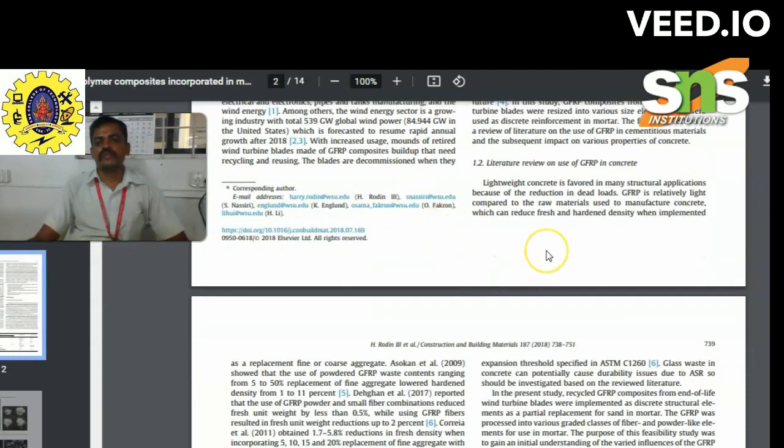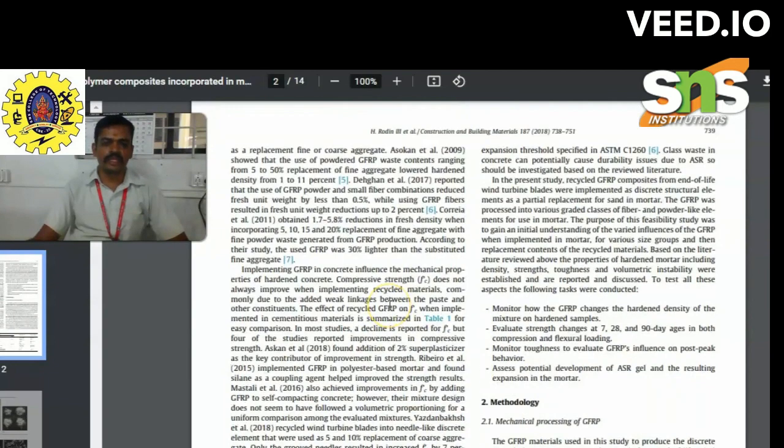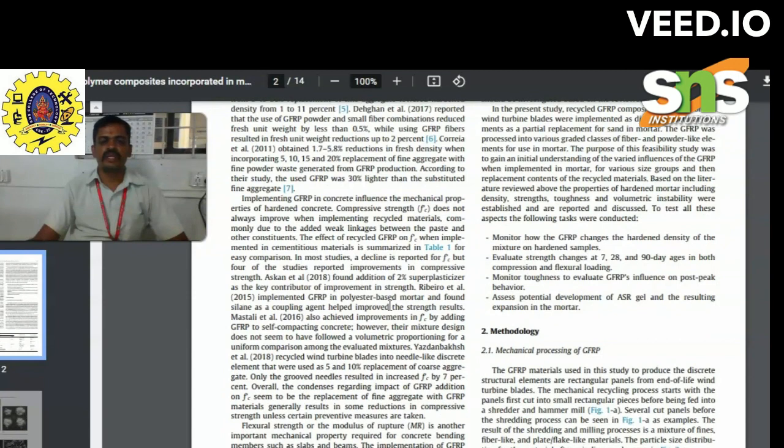In the literature review on the use of glass fiber, light concrete is favored in many structural applications because of the reductions in dead loads. Glass fiber reinforced polymer is relatively light compared to the raw material used in manufacturing concrete, which can reduce the fresh and hardened density when implemented as a replacement fine or coarse aggregate. Implementing glass fibers in concrete influences the mechanical properties of hardened concrete.